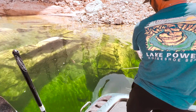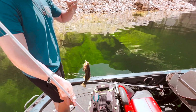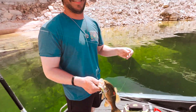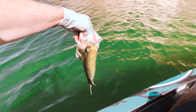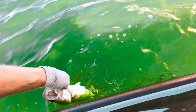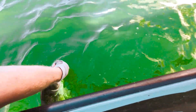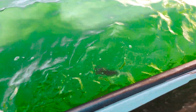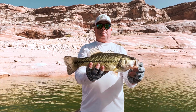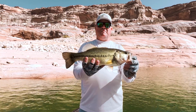Kyle caught one. This water is so crazy clear. Almost like he isn't in the water anymore. 3 pound largemouth caught in Last Chance on day 4 of our trip. There he or she goes. 2.5 pound largemouth. We're getting into them here in Last Chance. Get a release. Swim baits are money today.